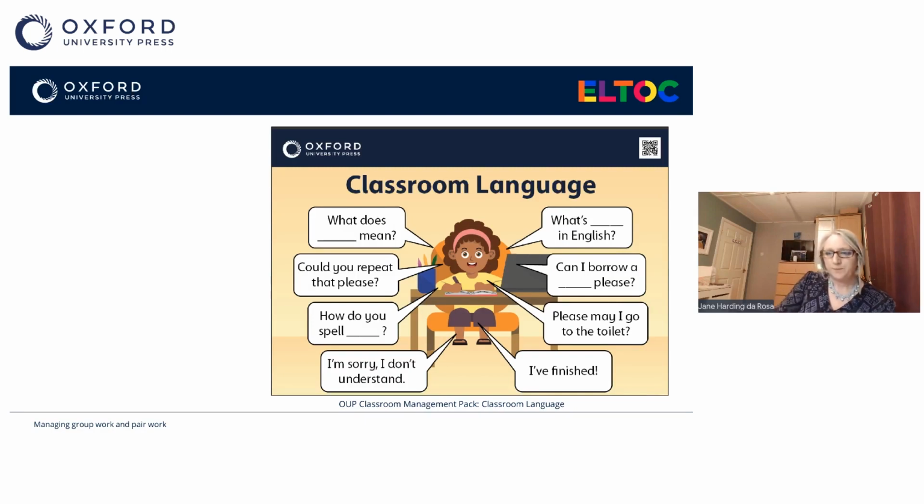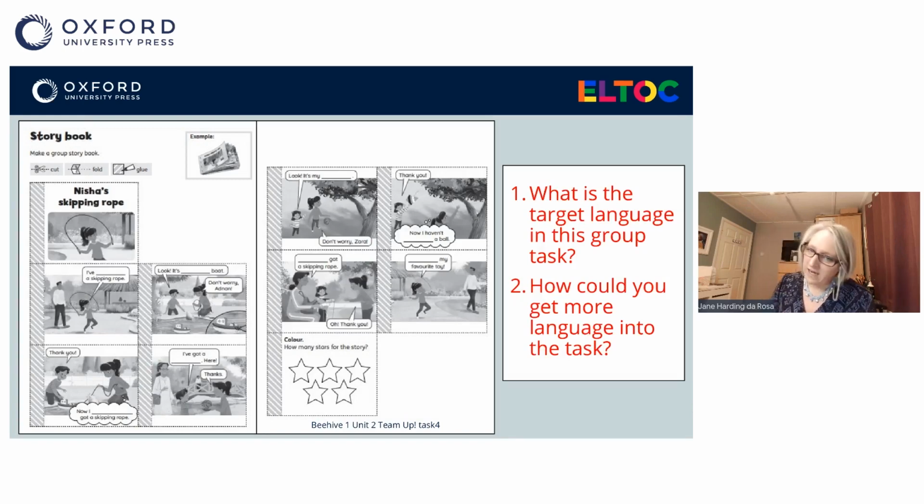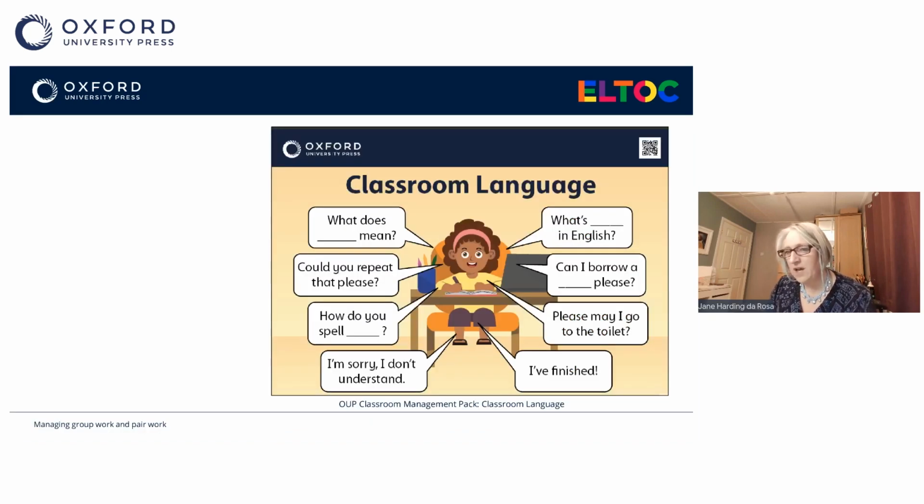So for me, when we're doing activities like this, which are cutting and sticking, colouring in, things like that, the language of the task should be the classroom language. So can I borrow a pencil, please? Have you got a blue I can use? Who's got the scissors? All of that language that they need when making a little book should be the language that you want them to use. And the only way they're going to use that language is if you teach it to them. Again, this is one of the posters from the classroom management pack that you'll be getting, and there's some information in there about how to introduce classroom language and how to use it while you're doing that kind of activity.